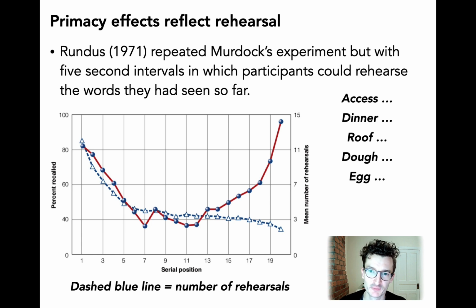So this is repeating one of Murdock's serial position experiments, except participants were given time to rehearse each word after they saw it. So imagine doing the task that you just did, but after each word, there was like a 5-second break where you could rehearse the word over and over. So you see access, and you can rehearse it. Access, access, access. You see dinner, and then there's 5 seconds where you can rehearse access, dinner, access, dinner. You see roof, and then there's 5 seconds where you can rehearse access, dinner, roof, and so on and so forth. And so what do we see?